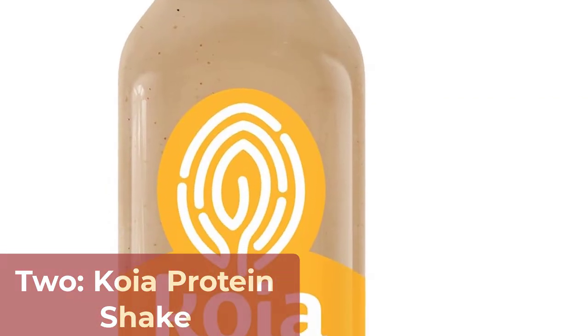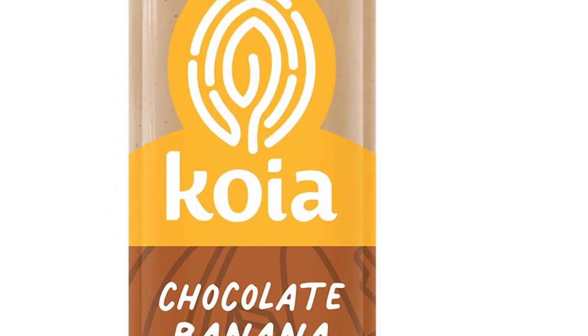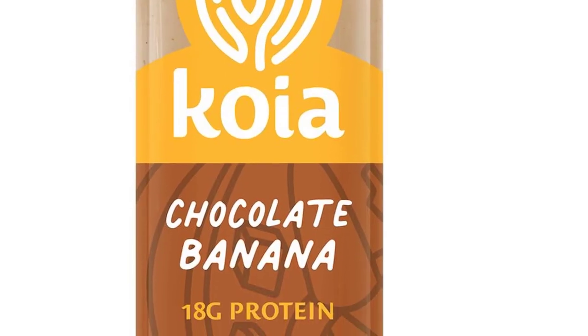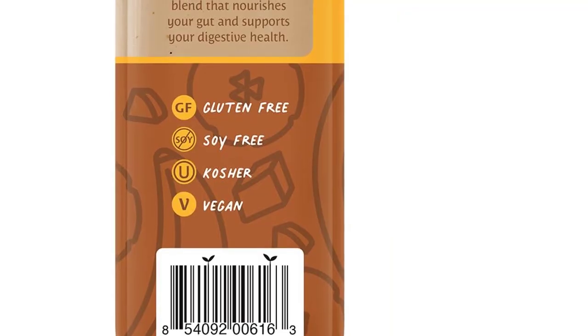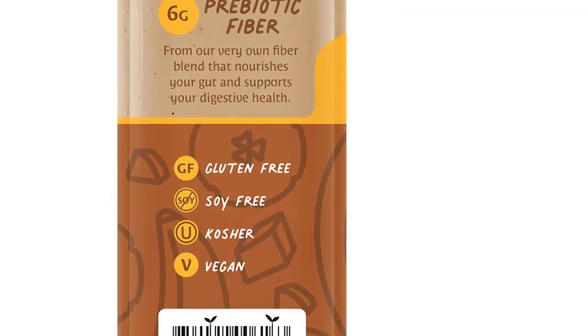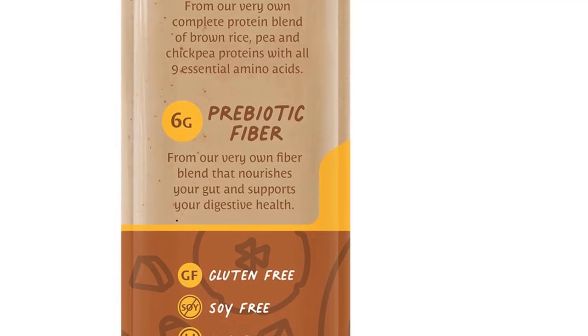The Koya Protein Shake really piqued my interest with its chocolate banana flavor. Even though the price isn't listed, it's known for being a solid option for those on a vegan keto diet. If you want a dairy-free shake that's packed with nutrients, give this one a serious look.